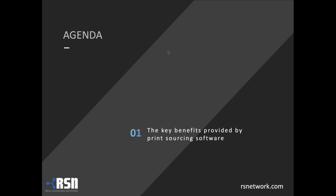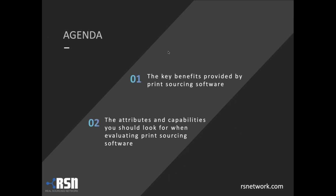We're going to basically cover two things today. We're going to talk a little bit about the benefits that are provided by print sourcing software. And then we're going to go into what are the attributes and capabilities that you should be looking for when evaluating your decision to use a specific print sourcing software. I should say, by the way, that there are all kinds of sourcing software packages that you can get. We are specifically talking about those things that are geared specifically to print sourcing software, as opposed to just a generic software for procurement. And that's important because some of the aspects of what we're talking about are very key relating to print as we go forward. So first, let's talk about those benefits.